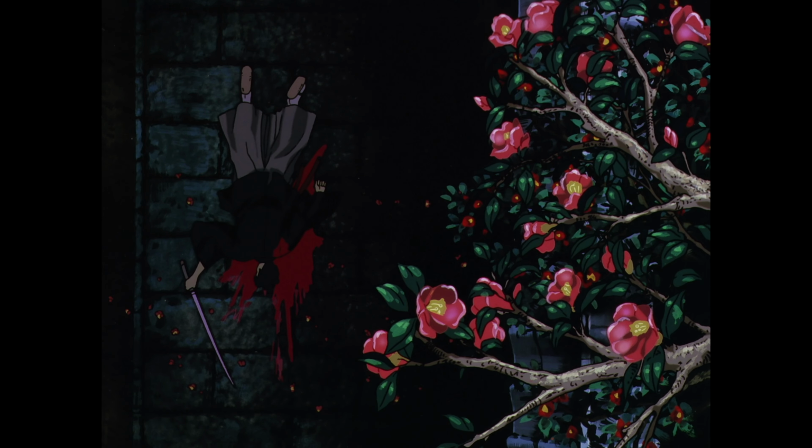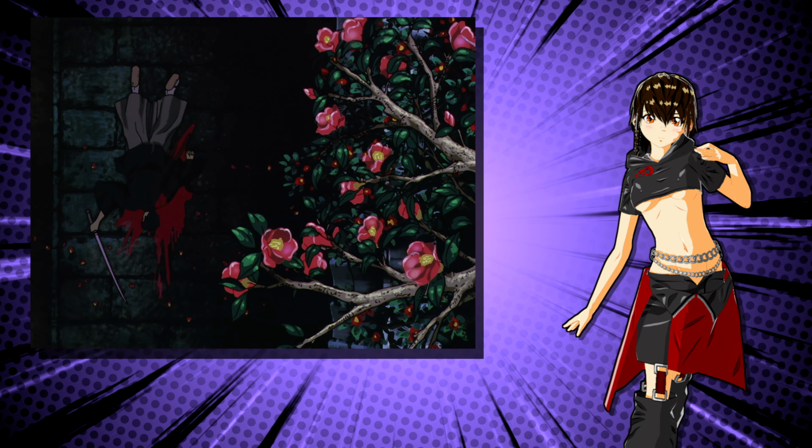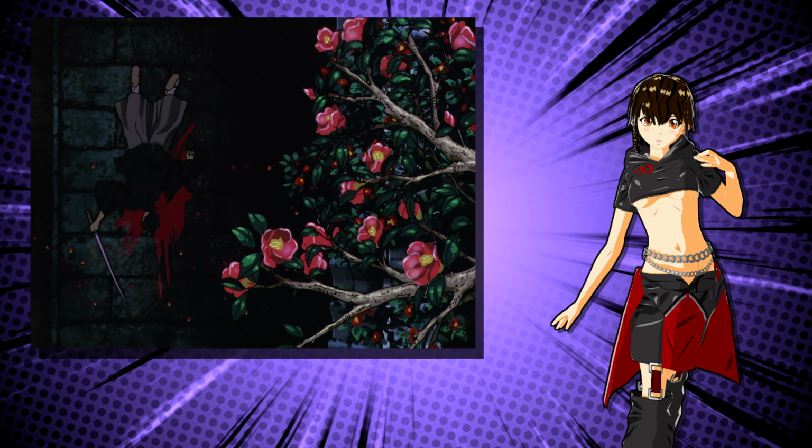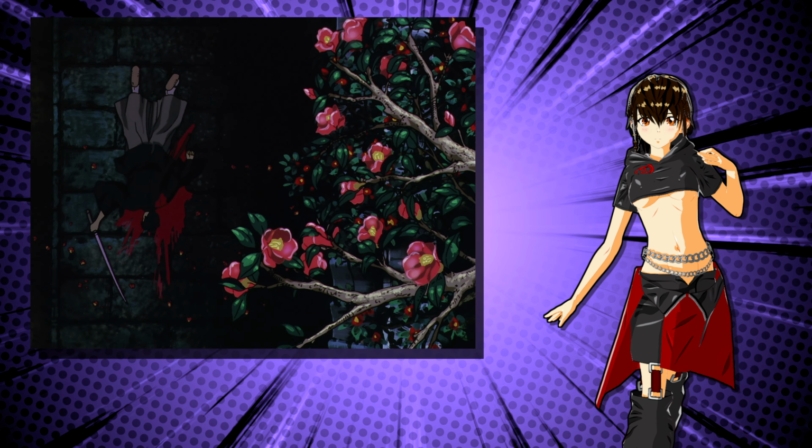Oh. Here's one of the best frames in the video, easily. A split composition with a dead samurai on the left and a growth of flowers on the right. There's something grotesque about such beauty flourishing so close to death. It's a fitting contrast from Rurouni Kenshin's OVA, Trust and Betrayal. What a damn fine arrangement.